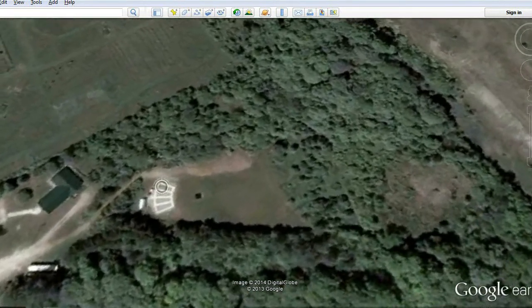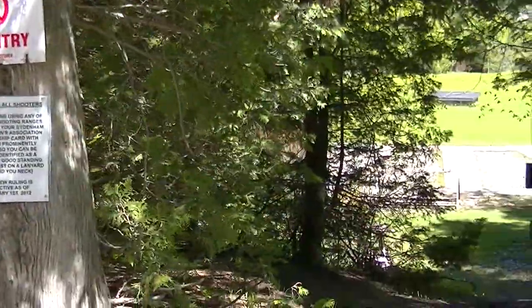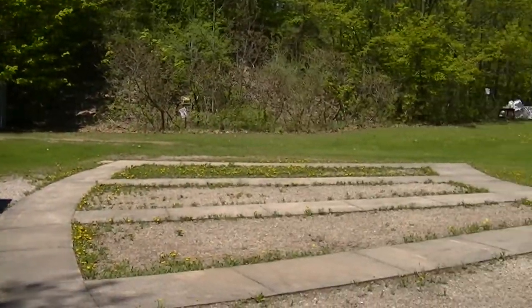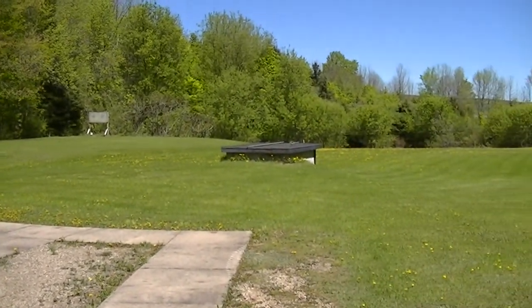Good place to park your car is either in the main lot, or you can drive down the side and park near the trap field. If you're walking, just cut through the woods here and that'll take you down to the trap field. This is a great place to spend the afternoon. Single trap, double trap, wobble trap, whatever's happening on the schedule, you can join in.